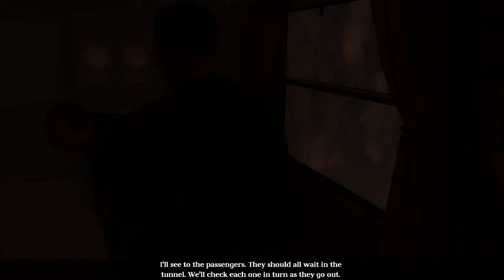Are you ready? You have to uncouple the freight car. You understand? I understand. I'll see to the passengers. They should all wait in the tunnel. We'll check each one in turn as they go out. Let's get to it. Oh, great. Just take our flashlight, why don't you?